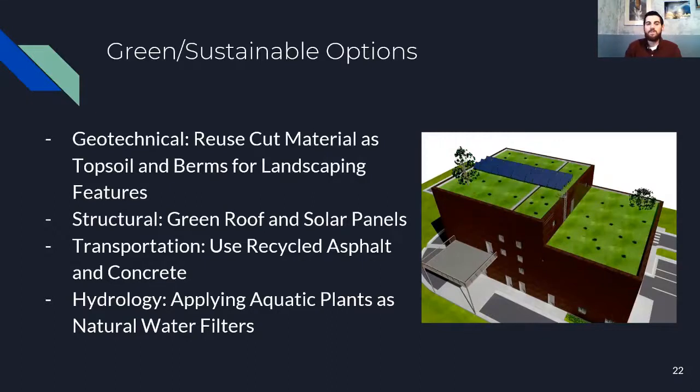And for hydrology, one idea was to apply some more aquatic plants and other features next to the pond to act as natural water filters and to also add to the aesthetics of the stormwater retention pond.